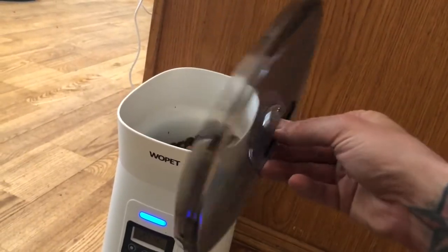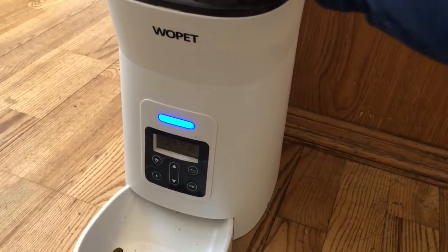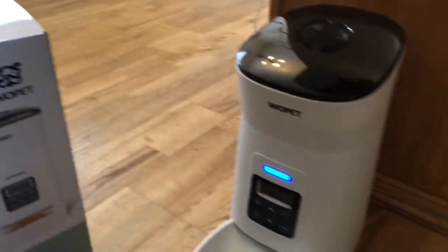There's no O-ring on the lid and there's no locking mechanism. So a smart dog is gonna be able to kick this thing over and then, poosh, there's all the food.